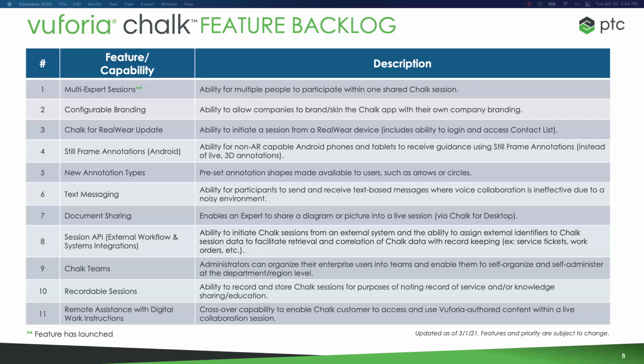Chalk Teams will allow users to self-organize. Recordable sessions will support knowledge sharing and education. Remote assistance with digital work instructions will connect our Vuforia products to allow for easy access to content like work instructions.